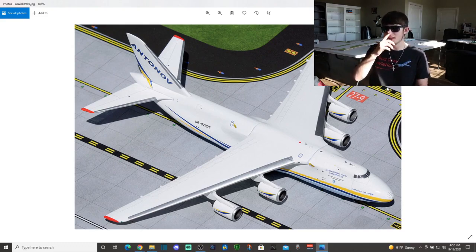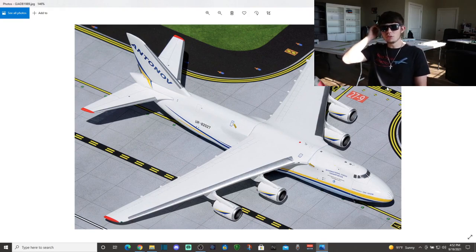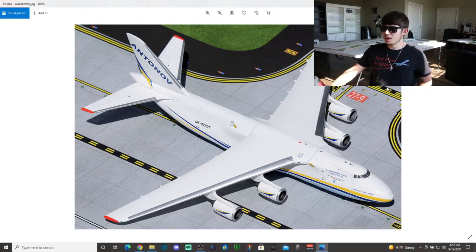Not the exact tail number. I think the one I saw was Uniform Romeo 82008, I think. I also saw one in that older blue colors, the other airline that flies these a lot to the United States. I need to figure out what tail number that was. But nevertheless, here is the Antonov 124.